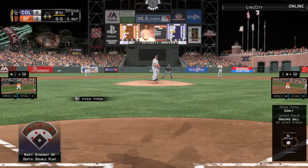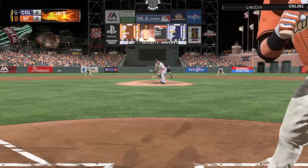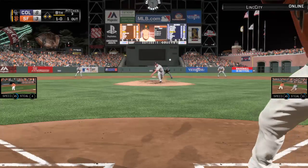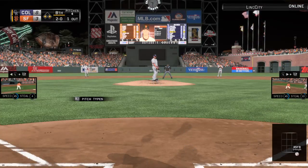Joe Panik will stand in. He flew out his last time up. And I'm sure he'd like a base hit right now here of any sort. But hey, another fly ball wouldn't be all that bad because he should be able to drive in a run with a sacrifice fly. Perhaps a little low there. It's 2-0. Runners are at the corners with one man out.